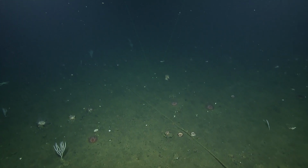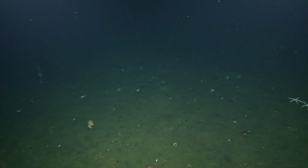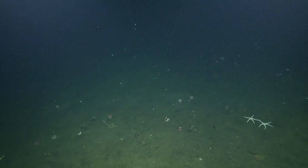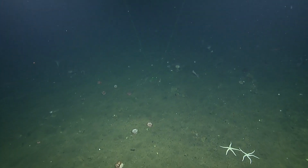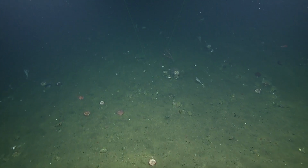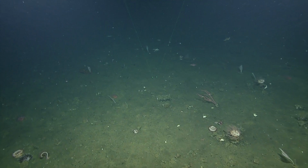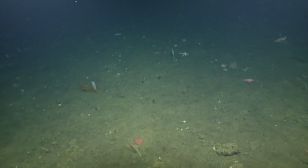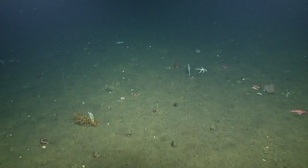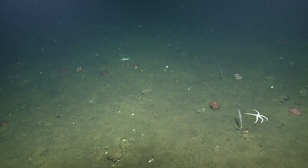Looks like some derelict line, possibly fishing gear. But luckily it's not up in the water column, it looks like. It's pretty well flat on the bottom. It's one nice thing about having Argus up there to get a view of that. Some plexurid corals just went through.